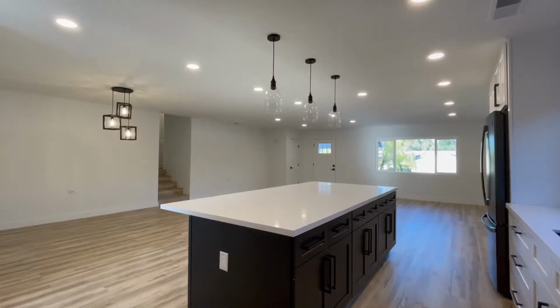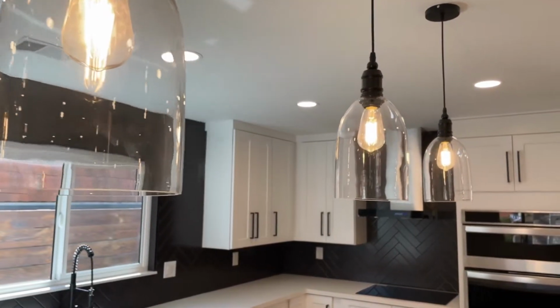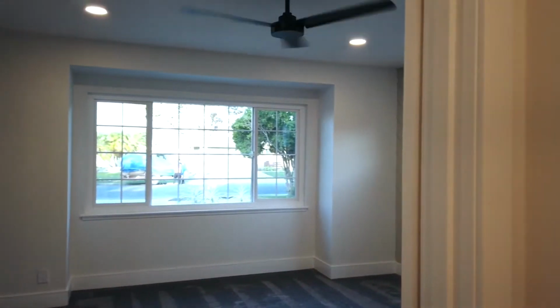Another thing you should do is to make sure all the lights in the home are working. Check every light fixture and every lamp, and make sure all the light bulbs are functioning properly, and when you know showings are coming and you know people are coming to view the home, make sure there's at least one light on in every room in the house.